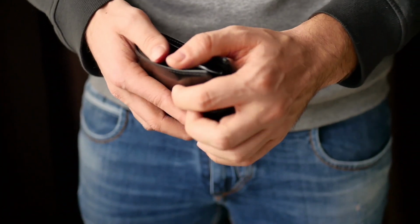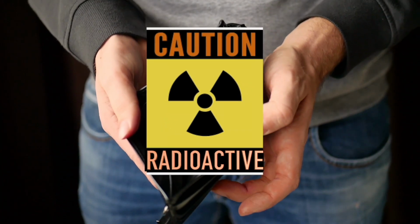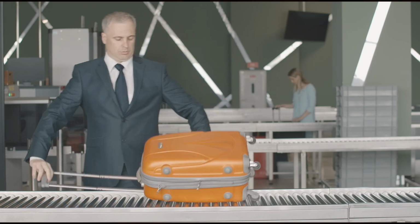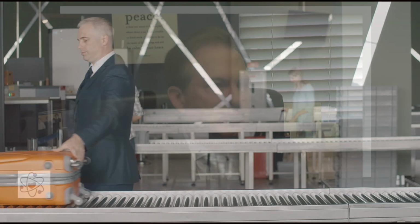After the seed implant, we do give you a card for your wallet to keep, or you can take a picture of it on your phone to keep it. It just states that you're radioactive and why you're radioactive. This is very useful because there are sensitive radiation detectors located at some airports and some border crossings. And if they do pick up your radiation, you can just show them the card and they'll just pass you on through. I call that a get out of jail free card.